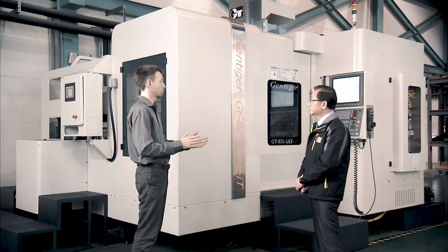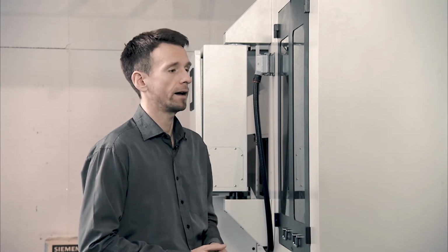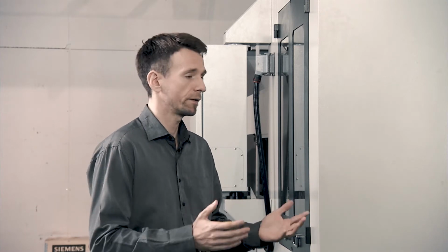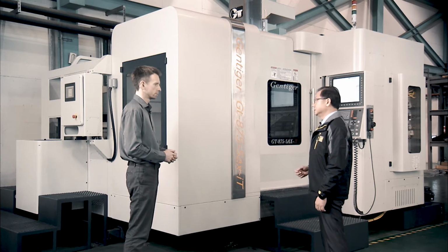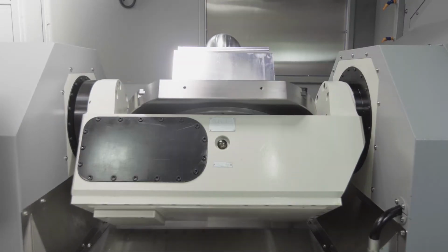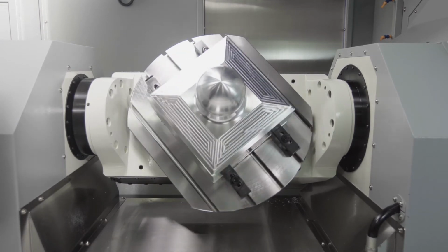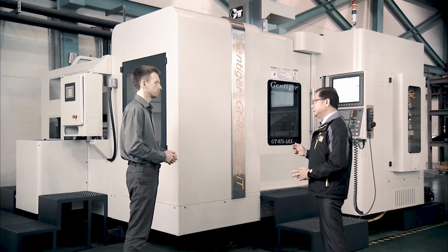Now, next up, we want to talk about another integral component, and that is the rotary table on the H75-5AX-IT. And that one, just like all rotary tables on GENTIGER machines, is manufactured in Italy. Yes, the rotary table is made in Italy with worm gear drive system. The contact surface between worm gear has special treatment to keep long life. Okay, long product life? Yeah, and it's very easy to adjust after many years of use.